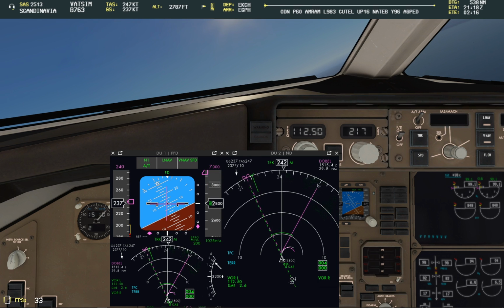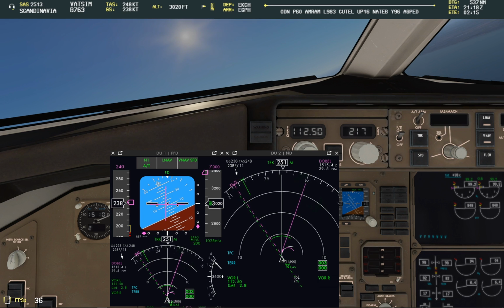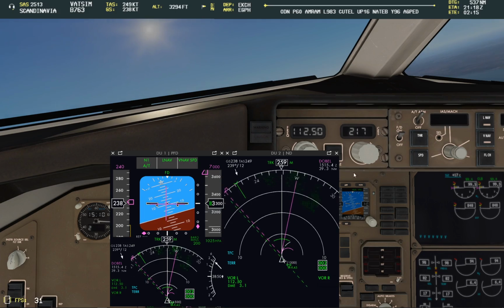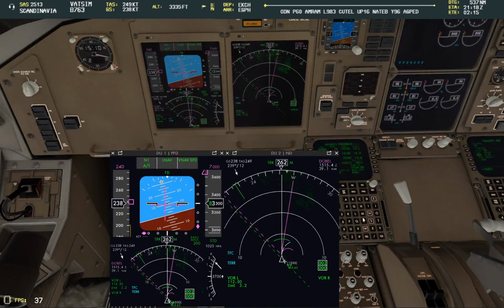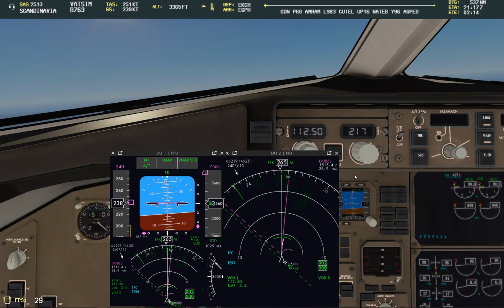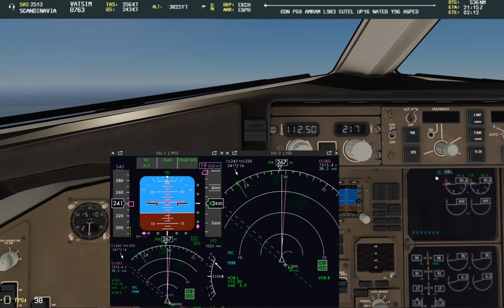Bye. Copenhagen, hello. Scandinavian 2513, 3000 feet, climbing level 70. Scandinavian 2513, radar identified. Proceed direct Odin. You are cleared to flight level 190. Direct Odin and level 190, Scandinavian 2513. Okay, level 190 set, standard set.